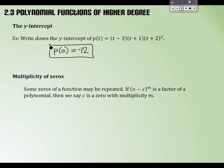Let's talk about multiplicity of zeros. Some of you might be familiar with the idea of a double root, like what happened on the last problem. 5 was a double root. So this generalizes that idea. We use the word multiplicity to capture that concept. If the factor x minus 5 to the second appears, then 5 has a multiplicity of 2. So in this case, if x minus c to the m appears in your factorization, then c is a root of your polynomial with multiplicity m, if you want to generalize the idea, right?